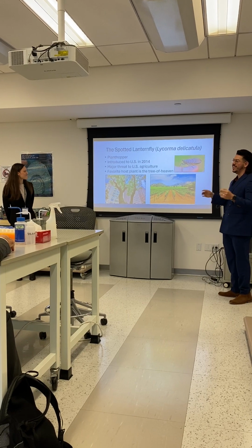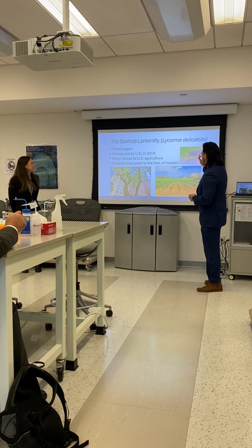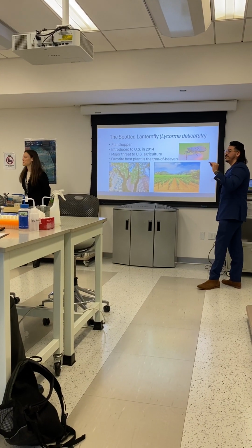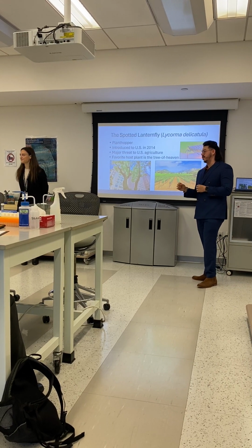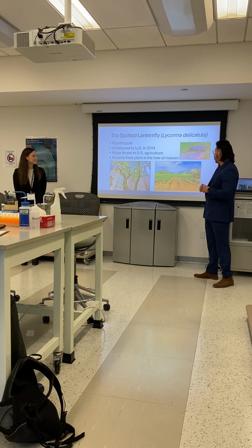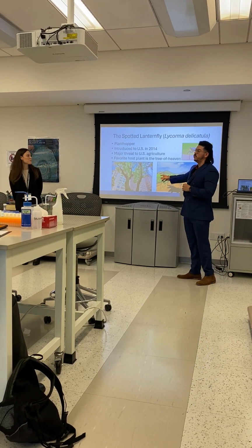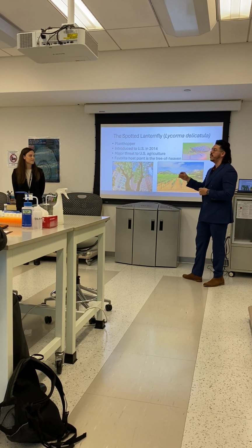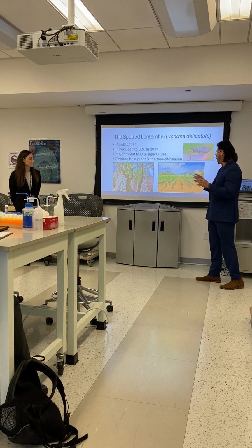Guys, introducing the ectotherm of the hour, the spotted lanternfly planthopper. Introduced to the United States in 2014, native to China, it is a major threat to U.S. agriculture, with a variety of plant species for its diet, from vineyards found in rural areas such as farms, to the tree of heaven, which happens to be its favorite source of food, and coincidentally enough, the tree of heaven is found in most urban areas.